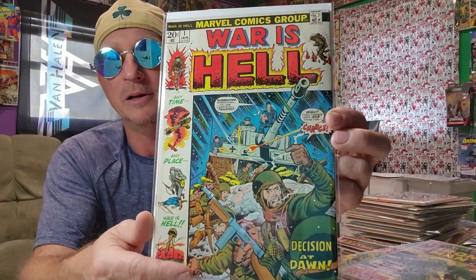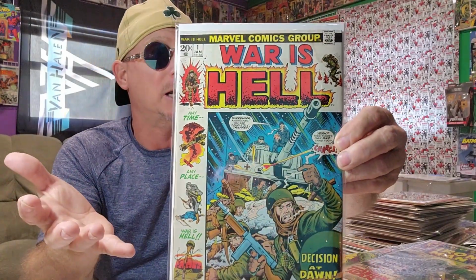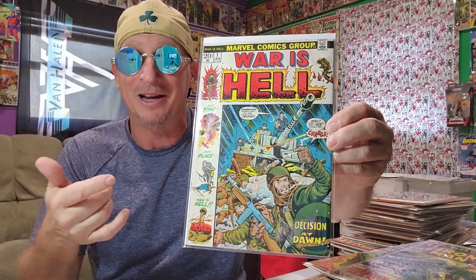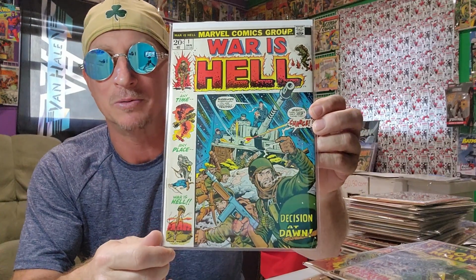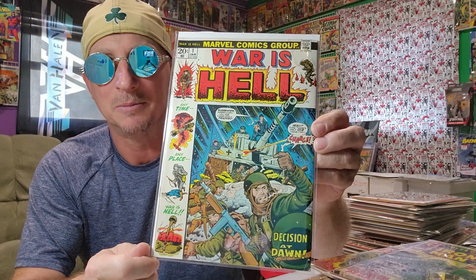But this is the one that I wanted, I didn't have, and I needed. Number 1, War Is Hell, number 1. So, Bronze Age Marvel key, $3.40. Nice. This one was the highest grade of all the books in there. It's like, I don't know, it's probably a 7.0. I would say 7.5 maybe. But there you go. So I got that.